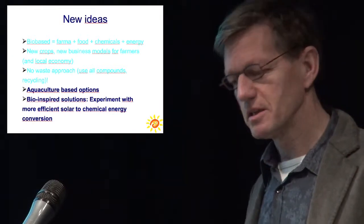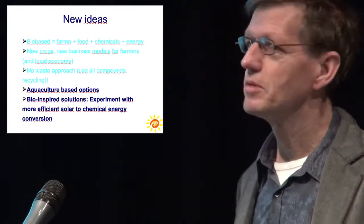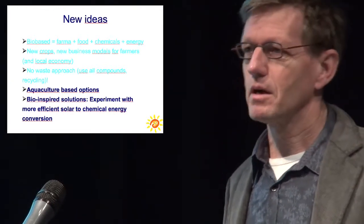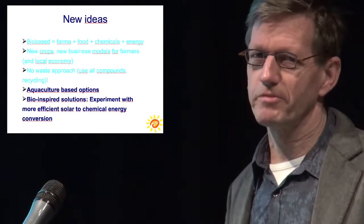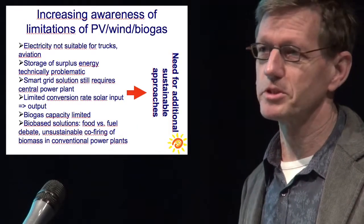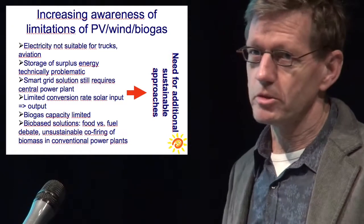This is how it started, and this is how it gradually grew to providing the average household with, let's say, on average, up to 15% of the energy need, just for the households. But after a while, we discovered this is not going to work, because we cannot reach much more than maybe this 15%. Why is that? For instance, electricity is not suitable for trucks, for heavy transport. You still need fuels. It's not suitable for aviation.